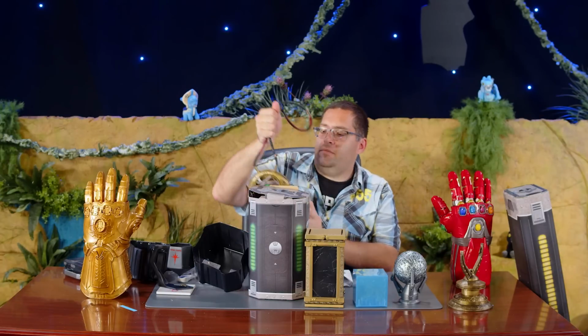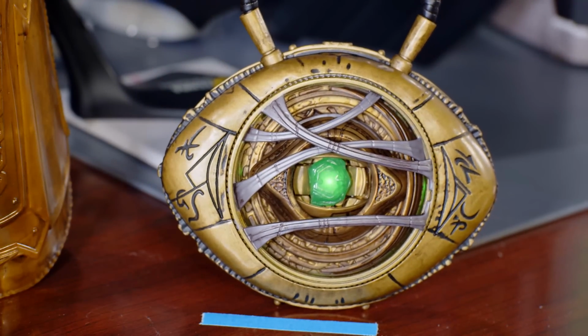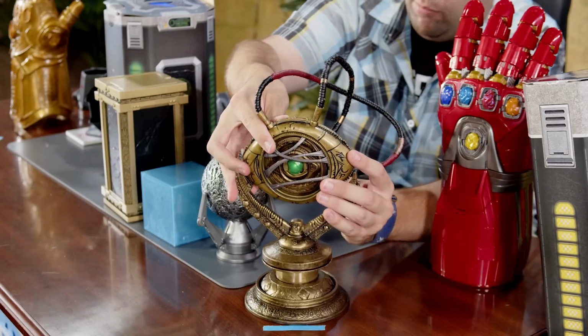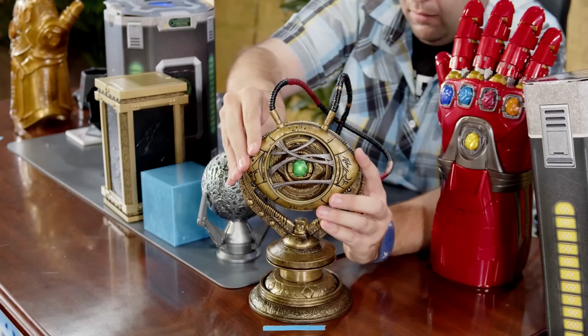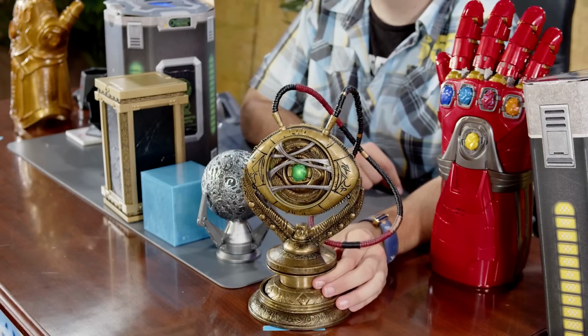I'll just open it. Oh, the easier way is to grab this disc on the outside and just turn that. That works a lot better. There you go. The Eye of Agamotto. And then it sits on a fancy base while it makes all its crazy noise. No vibration on this one, no buttons to hit. But it does come with this nice big stand. I mean, it's a pretty impressive display.